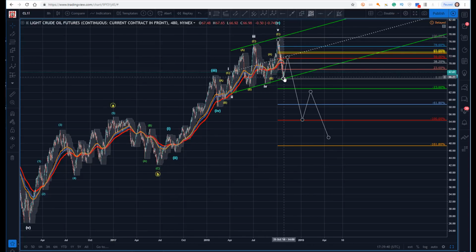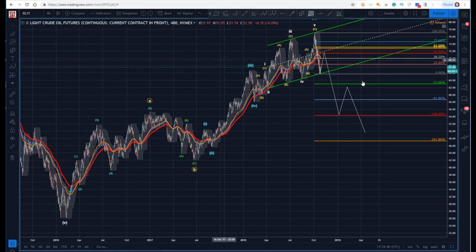So a little bit early for this. We've got to get the break here, but that would be of note. Should we break that and close below it and hold it, that would suggest that we're starting down into this 1 wave or motive wave, whatever it ends up being.